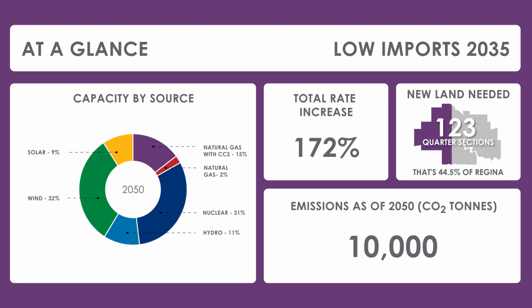Let's switch gears and look at the rate increase. This percentage means that if your bill is $200 a month in 2023, it would be $544 in 2050. But keep in mind that many factors influence rates, so that dollar figure is likely to change. The amount of land necessary in this scenario to build new power facilities would total about 123 quarter sections. That's nearly half the size of the city of Regina.